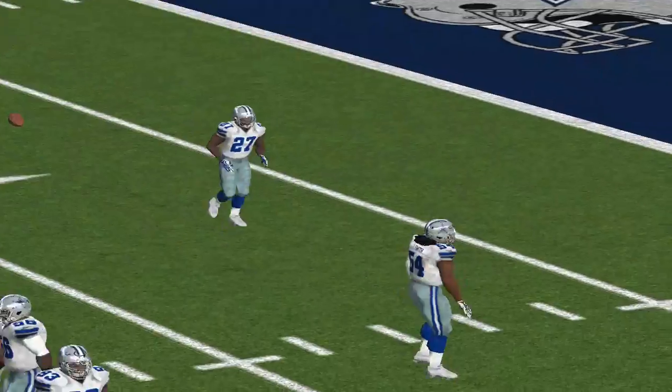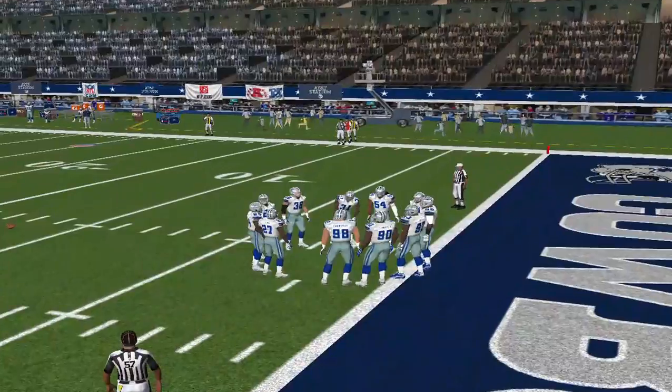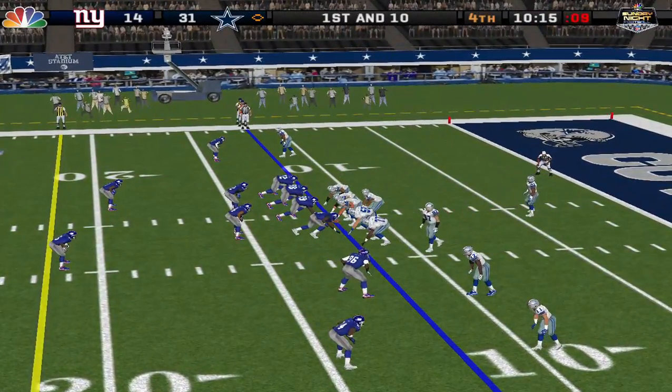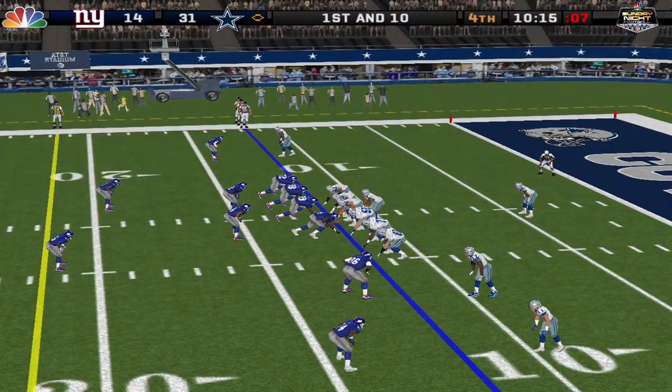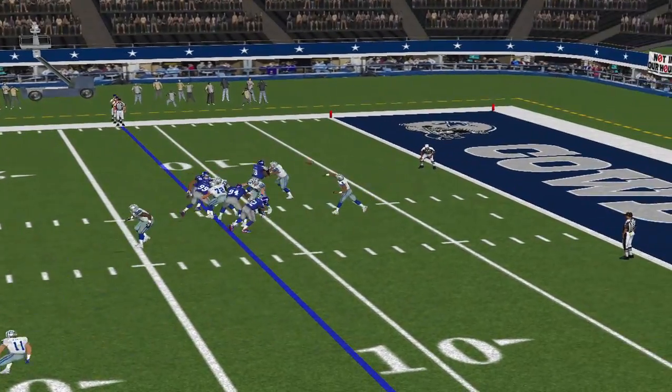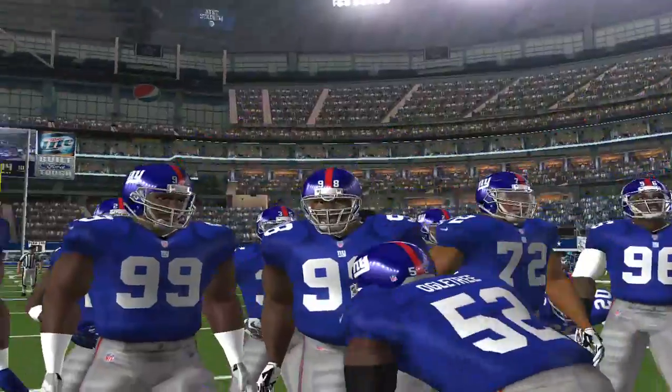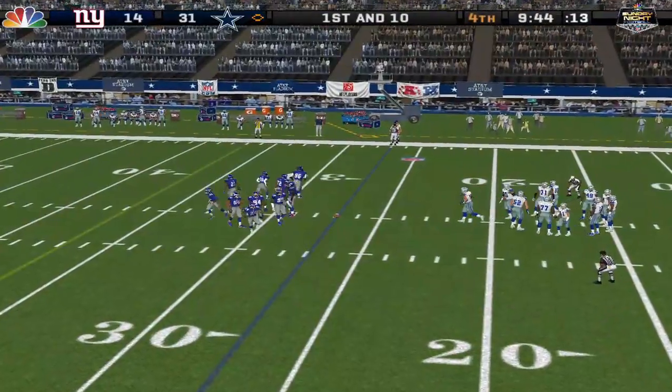Throws it. Nearly intercepted. They go for it and end up turning it over on downs. But they're in one of those 4-down situations. They're trying to get something going. It's just that nothing's working. He tucks it away. Gets rid of it. They're going to spot this one at the 27-yard line. The tackle is his 5th of the game.